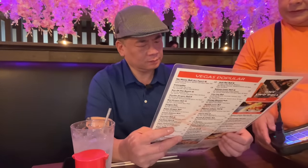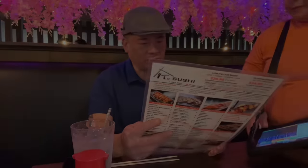So I'll take the gyoza. Shrimp tempura. I'll try your tonkatsu curry. Okay, so I'll just take that for now.